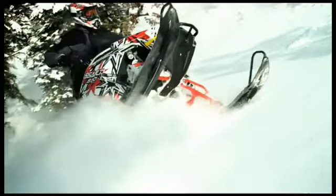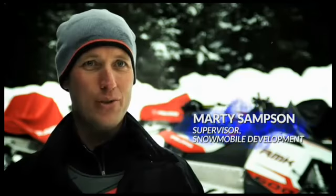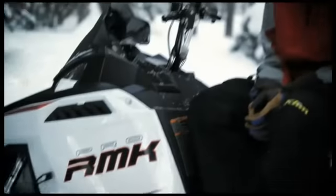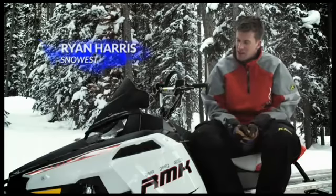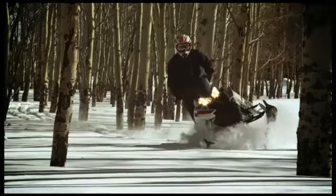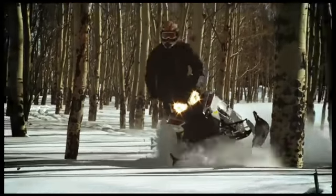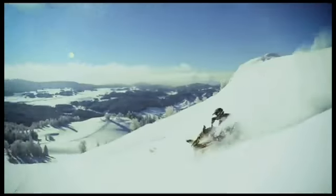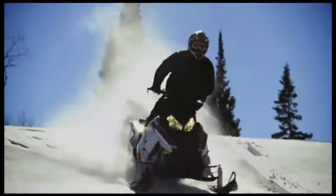The feedback on the Pro RMK has been amazing. We knew the sled was good. We knew people were going to be impressed. They're lighting up the chat rooms, saying things like, it's the best handling sled ever made, best sled out of the box. The 2011 800 Pro RMK has changed the way mountain sleds handle, and the 600 Pro RMK that will be coming out in 2012 handles just as well as that. A lot of people, I'm sure, are going to ask, well, why didn't they just put the 700 back in? I guarantee you that this 600 in the Pro Ride chassis would smoke the 700 Dragon.